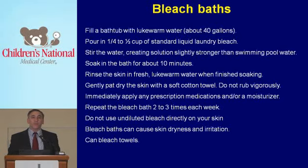The kids soak in the tub for 5 or 10 minutes. There's no reason to use any soaps along with this. And again, we'll have this on the handouts that are coming to you later.